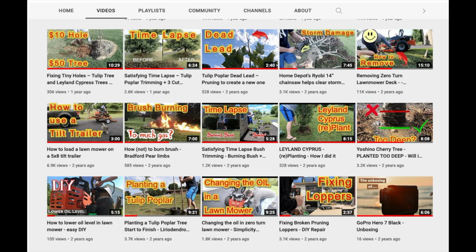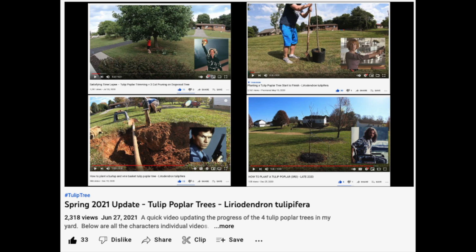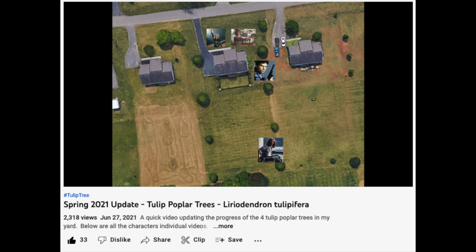As some of y'all may remember from a past update, we did name these trees. For extra credit down in the comments below, let me know what movie those are from. And here is the location in the yard where those trees are located.